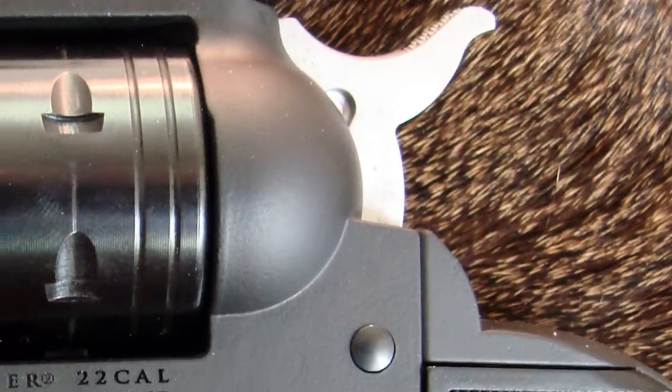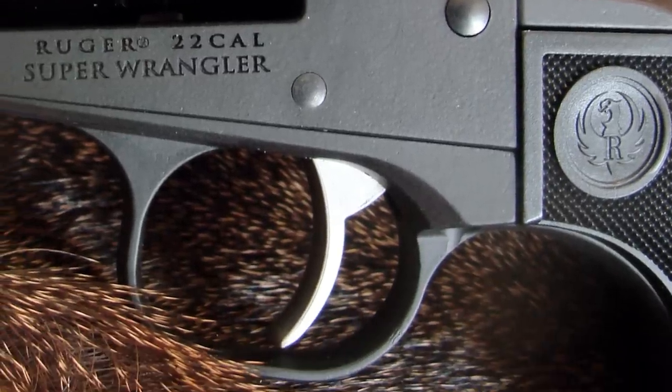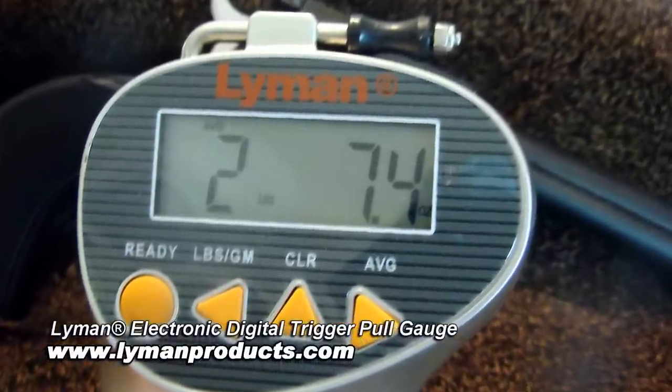The hammer and trigger are finished in the white in a nice little satin finish. They really look good. It's a nice little contrast up there. And the trigger on these are really nice. They're just under 2 pounds and 8 ounces, measured on my Lyman digital trigger pull gauge.